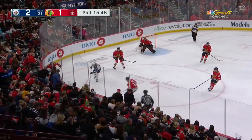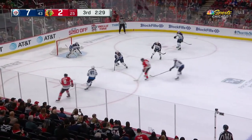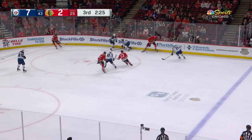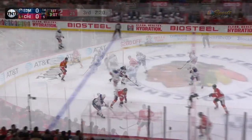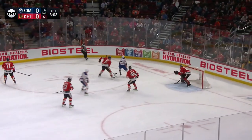Pierre-Luc Dubois and Connor Murphy collide. Jack Johnson, Patrick Kane shoots high and wide. Murphy with a hit. He lit up Dylan Sandberg. Kane down low. with the Maple Leafs. Get in nicely. To say the least.